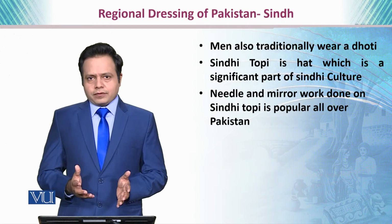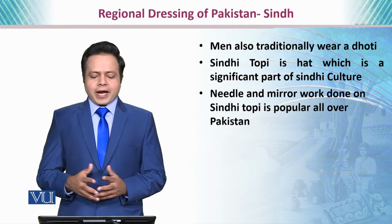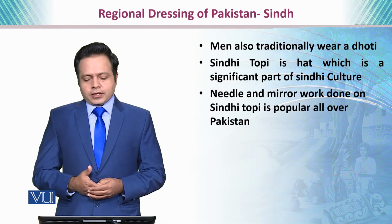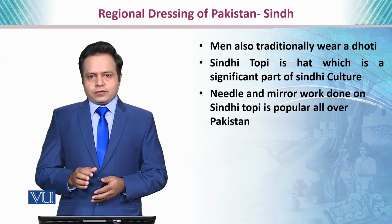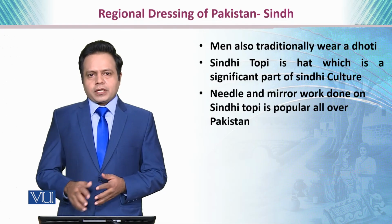Sindhi topi is the very typical emblem of the Sindhi culture. It's a hat which is a significant part of Sindhi culture. Needle and mirror work is done on the Sindhi topi, and it is very popular all over Pakistan.